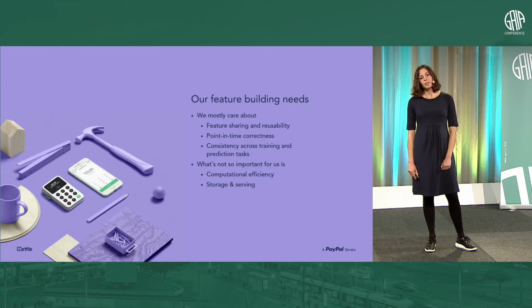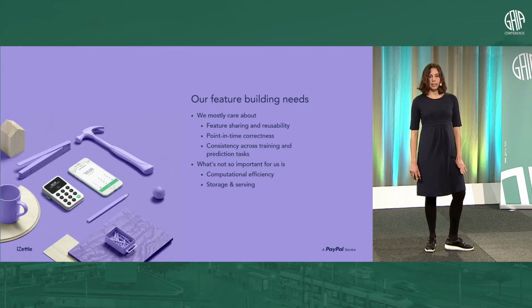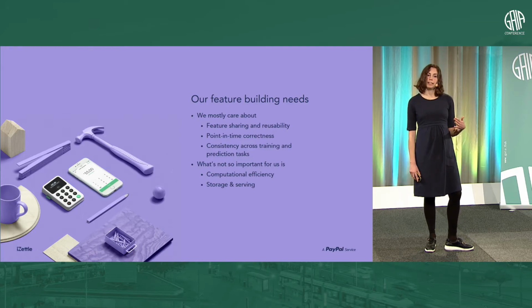Another aspect that's not so important for us is storage and serving. And this comes back to the fact that we mostly run predictions in batch mode. So we don't have this challenge that I know many others have of serving feature values in real time.